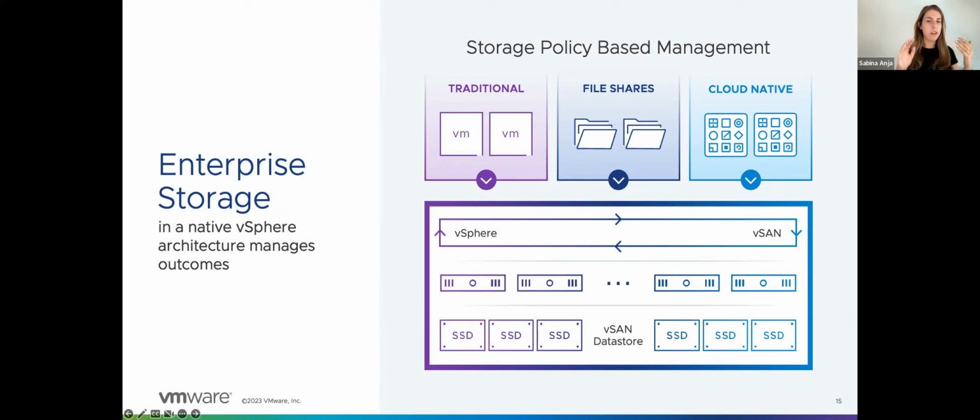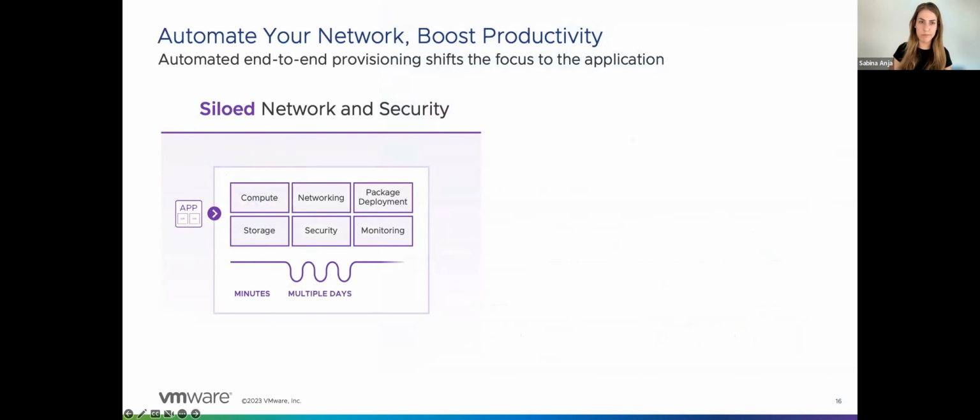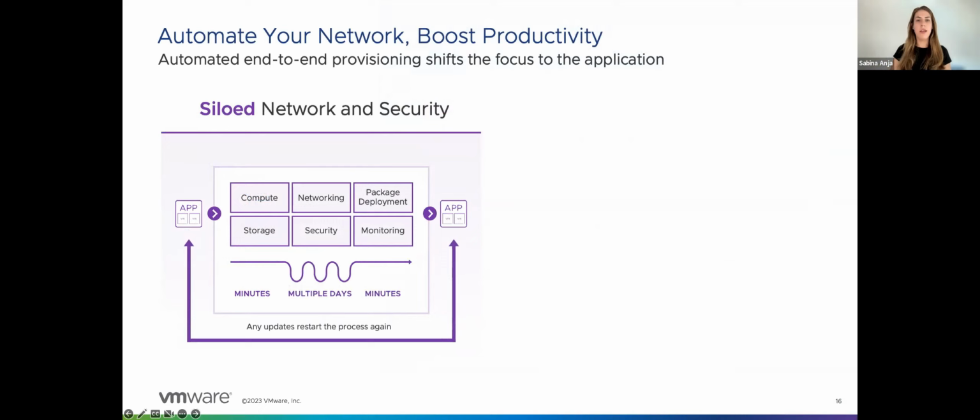VM storage provisioning and data management of storage SLAs can all be controlled through policies that can be set and modified on the fly. vSAN delivers enterprise-scale features and performance. It's been around for a long time. It works very well together with vSphere because, again, you have that next level of visibility into how it is provisioned for my VM. And it's a great foundation for the entire environment. Again, using that word there for fun.